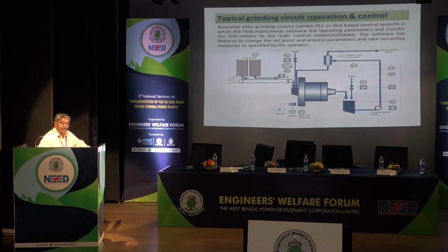One is feed rate controller, because that controls the pulp density. That means concentration of solids in slurry. That is what we call pulp. So every grinding mill operates on the basis of a specified pulp density. Pulp density is very important.